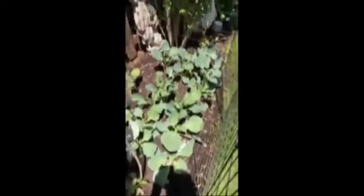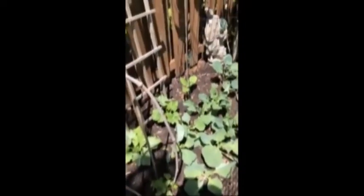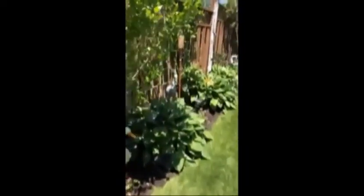That's a hydrangea vine. My neighbor poked through my fence. It's actually pretty. A lot of stuff is starting to come up. The hostas are doing amazing this year. Yeah. More of my garden.